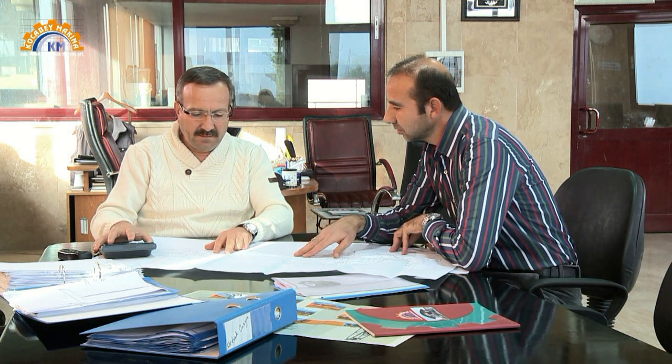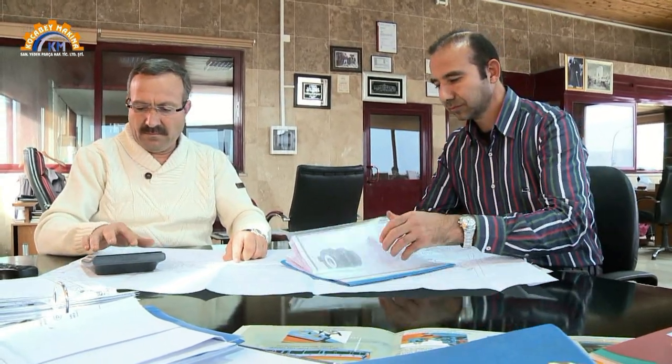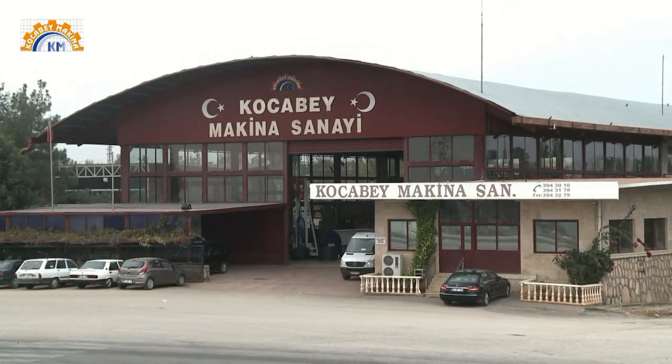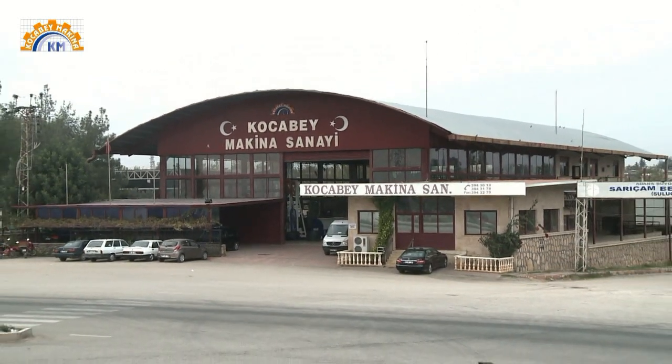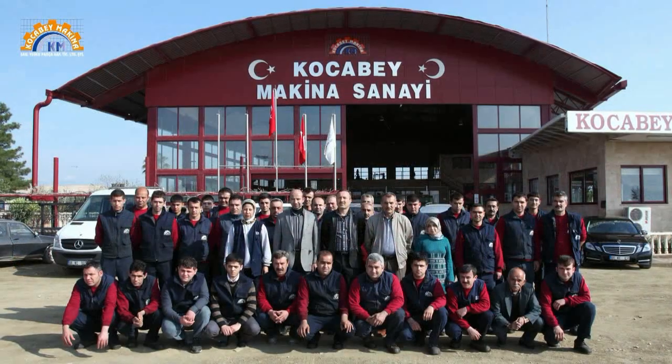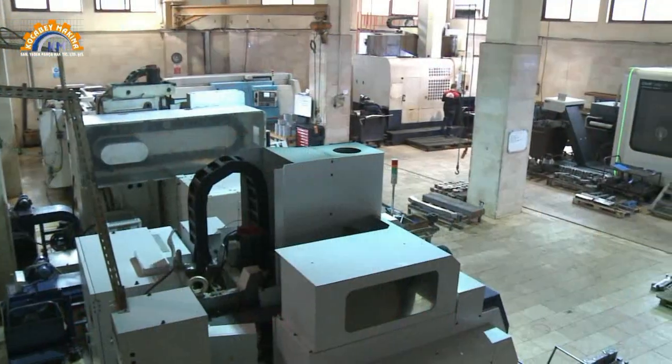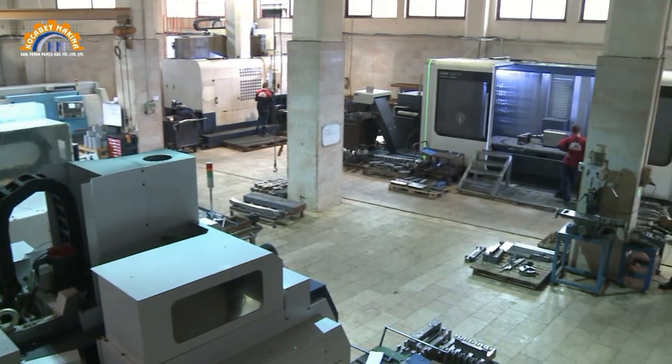Kocabey Makina was founded by Jamali Kocabey and Tanner Chum in the main district of the Adana Organized Industrial Zone in the village of Saluja in 1994. The founders of the firm started out as apprentices and developed their business into a major operation with an operating floor area of 2,500 square meters, a team of 50 experts, and broad machine capacity. All of this in a relatively short time.